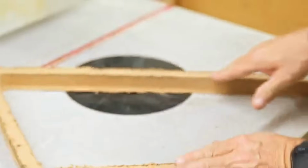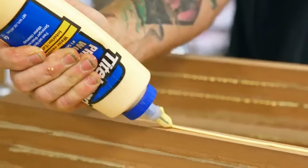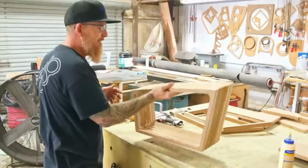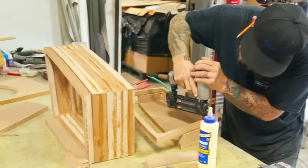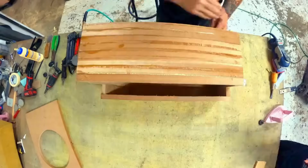All right, so we're getting started on the console for the Willys Jeep. We're gonna do a stack fab style box. So basically, we're just gonna make a bunch of rings. We're gonna put a subwoofer in it. Woofer's gonna be on the back side, firing at the back wall of the truck. And we have a good solid foundation for our curve. We don't have to worry about any flex or anything like that. So really good way to go about it.